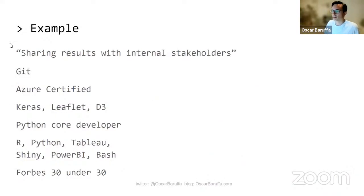So here's an example. Maybe you'll see something that says the requirement is sharing results with internal stakeholders. Another candidate might have a list of certifications as long as your arm, right? They'll say they're Azure certified, they're a Python core developer, who knows what, right? Huge list. But me looking at that still doesn't tell me, do they know how to share results? Like we said, this is a priority for us, right?